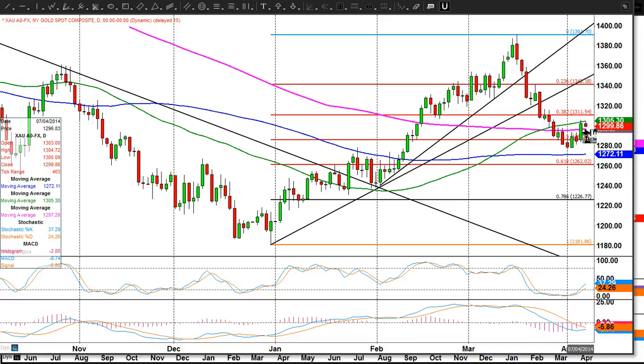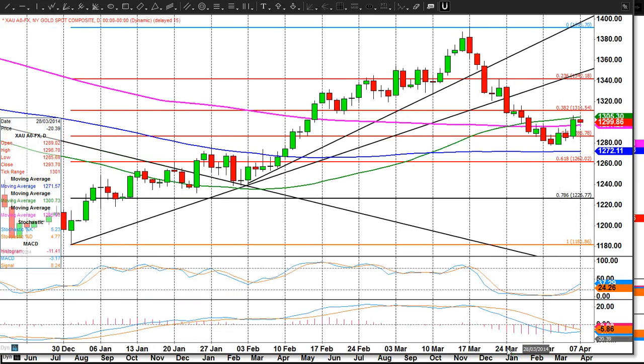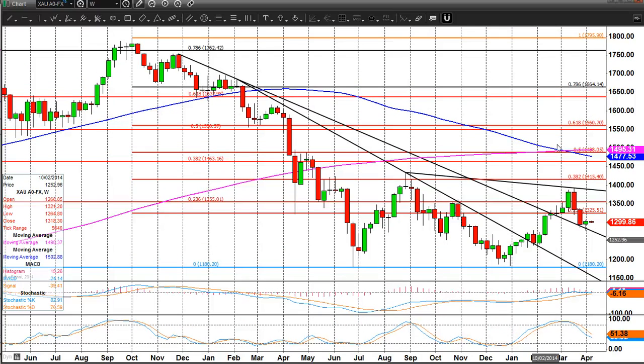So that whole mid-1290 area is good support today, and we would be hoping to see that hold. We could even use that as a buying opportunity if we dip that far. You can see daily stochastics are looking a bit more positive, and even the MACD is about to turn positive.